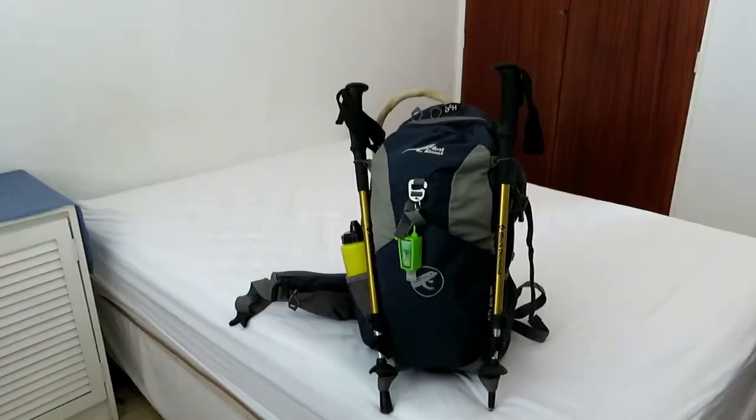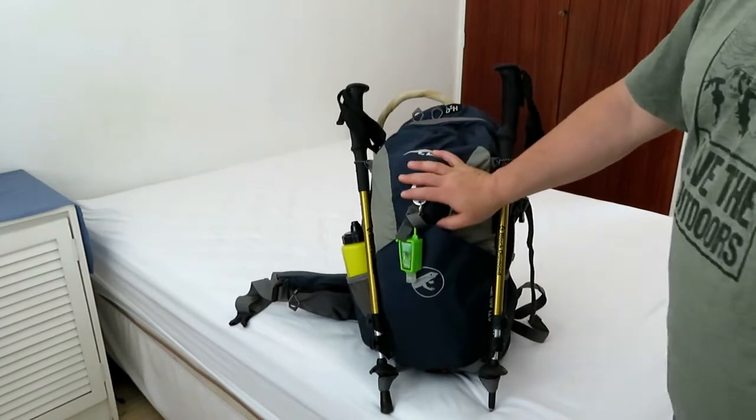But just swinging this little bag onto my shoulder, it feels nice and light, way different to what it felt like on the hike carrying a 60-litre bag with over 4 kilograms more weight. So this is what I would carry on the hike, and let's have a look at what I've got inside. Okay, so this is the bag.